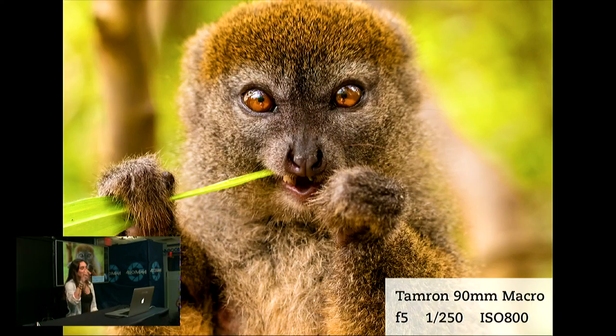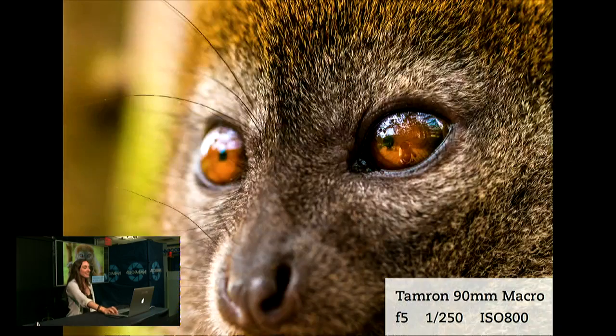So the macro really comes in handy here, and that will give you a really good example too. So I can get really close. I'm not then limited by having a minimum focus distance of another lens where I have to stand back. I can then utilize that macro, and you should be able to see there, you can see my reflection there with the macro lens shooting in its face. So very, very close.